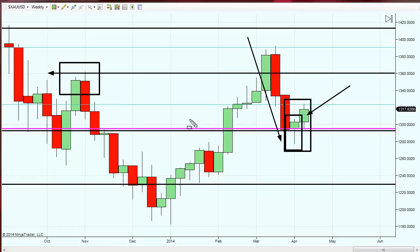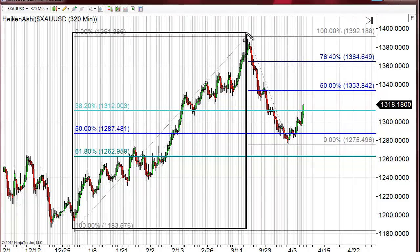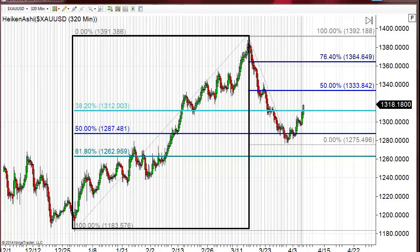And what I'm looking for it to do is to complete this ABC cycle. And let's go ahead and pull another chart up to look at that. I've gone ahead and pulled up our short-term chart so you can get a sense. I'm looking at this particular move here. This is going to be a wave 1 right here.